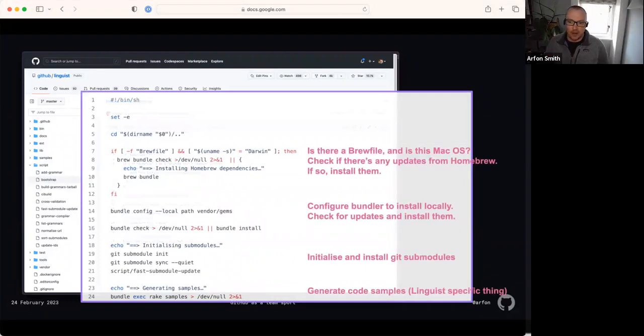Firstly, it checks if there's a brew file, and if it's Mac OS, it says brew bundle. So this is installing, checking if there's any updates from Homebrew, and if so, installing them. This is a Ruby gem, so we have a configuration parameter set here to make sure that the gems are built locally. And then this project makes extensive use of Git submodules for all the different languages and different syntax highlighting. So initialize and install all of those.